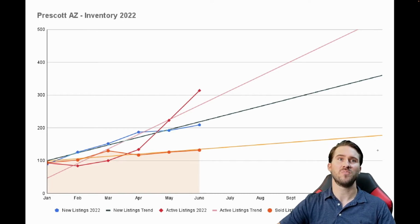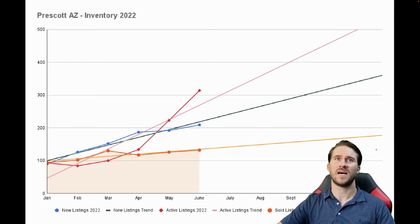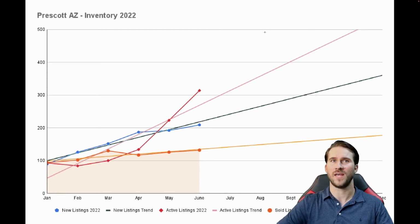That's very important, because if the new listing count flattens out or comes back down, that's going to decrease the number of active listings, or the rate at which active listings on the market are increasing, which is then going to change what type of market we are in.